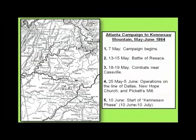By early June, Sherman had made tremendous progress toward Atlanta. Things were looking pretty good. He's about two-thirds of the way to the major geographic objective of the campaign, only a month into it.